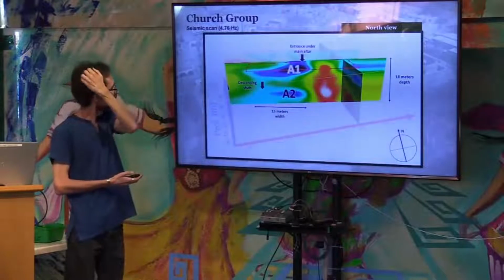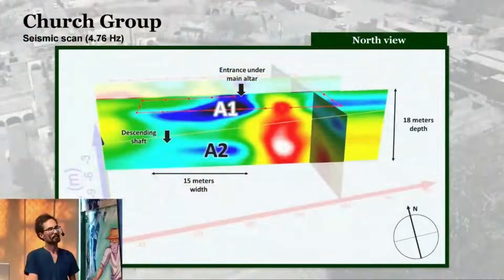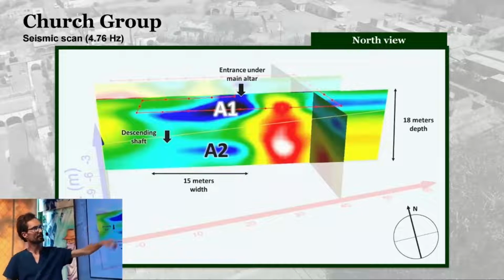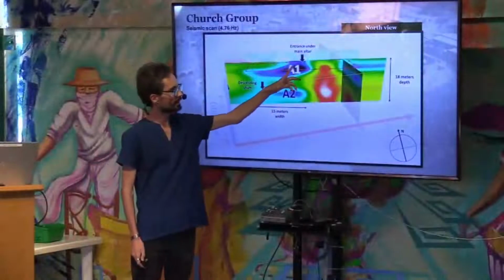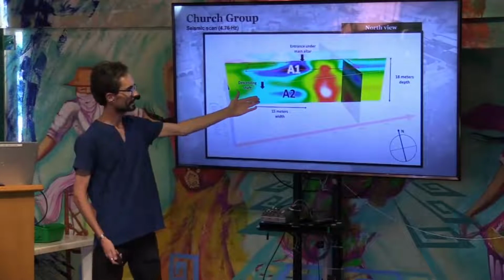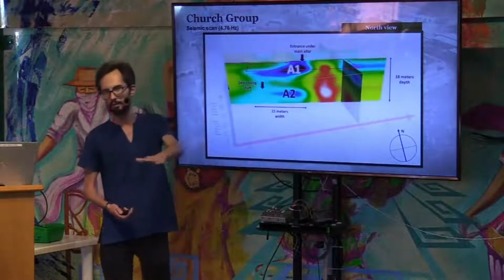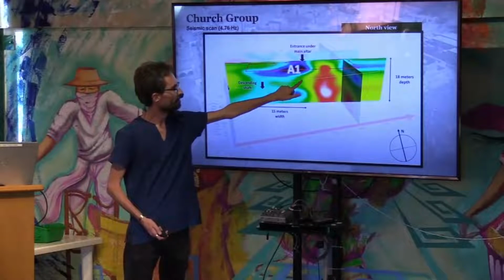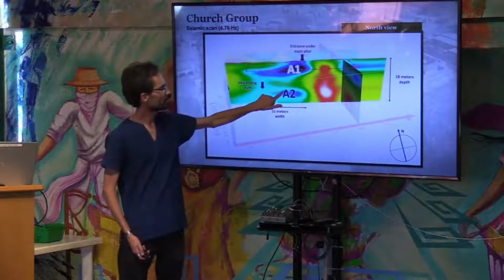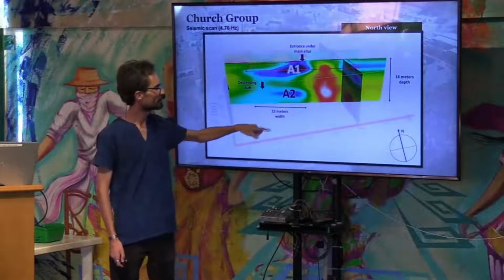With this technology, you have different ways to look at the data, the information that you get. So it says entrance under the main altar. In section, in side view, I would say, of the data, we see something descending from the ground of the church, going down, and then a space like that, and probably something in the other way. Here, I'm not sure about that. Maybe there's even a cavity beneath, or I'm not sure.